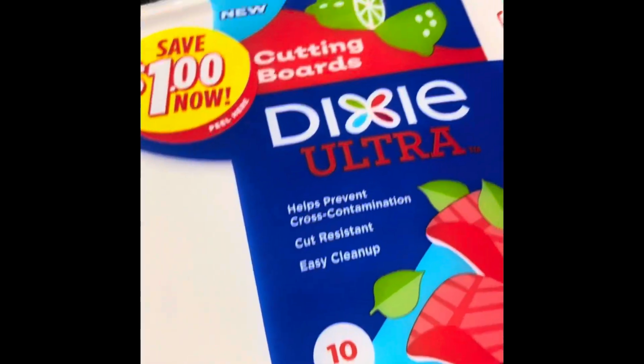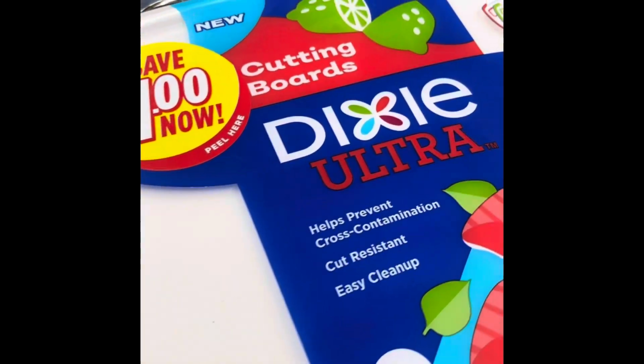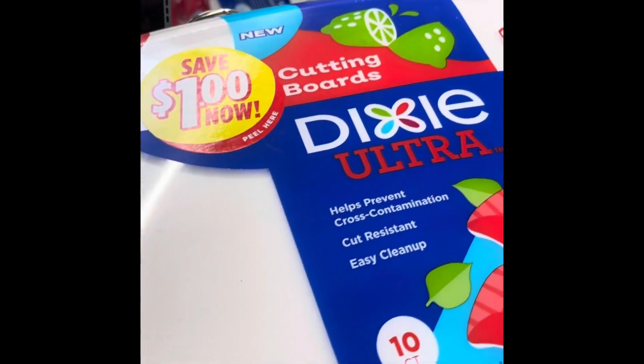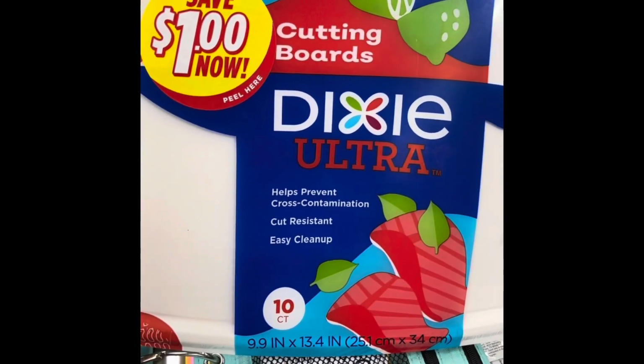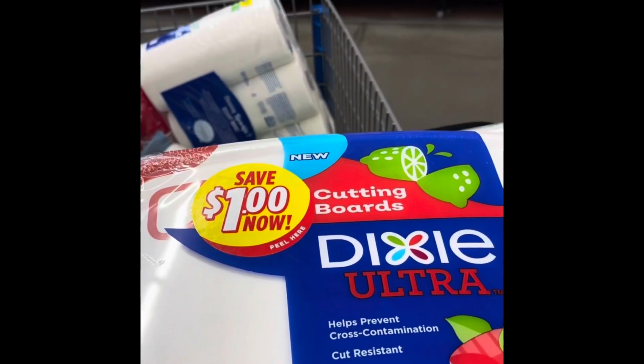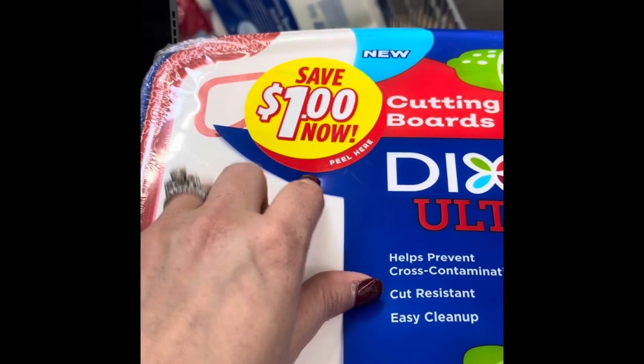I fell in love with these Dixie cutting boards a couple months ago when they came out the first time, moving out the way from people. So before, I think the Ibotta rebate was like $2.50, but it's not anymore. So these are $4.48, and they found like where the paper plates and everything are. So they're $4.48 a pack, and then there's these sticker coupons on them, and they're still there.